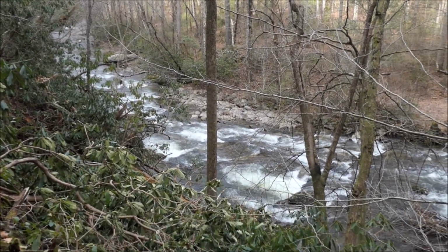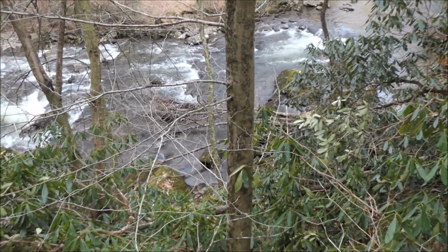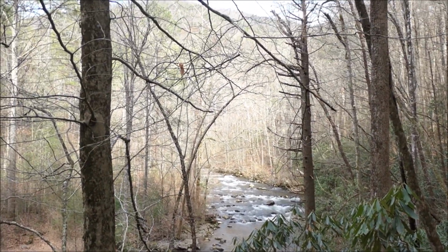Here's a good view of Citico Creek from the trail. Big bend around the Warden Station area.